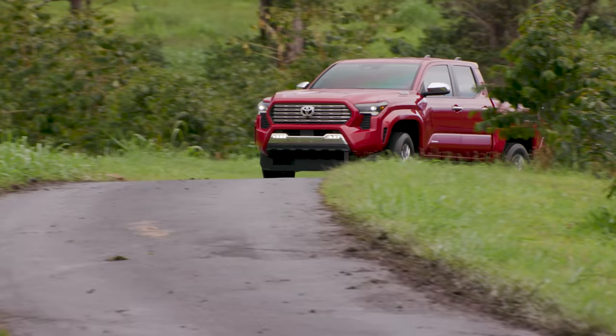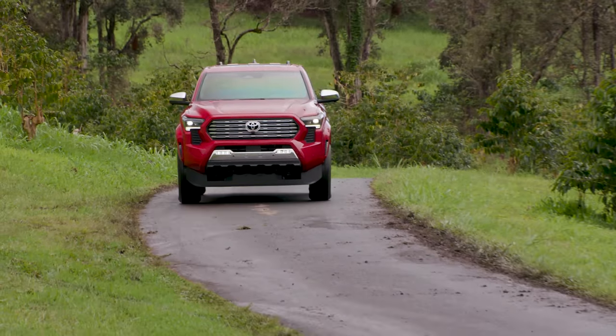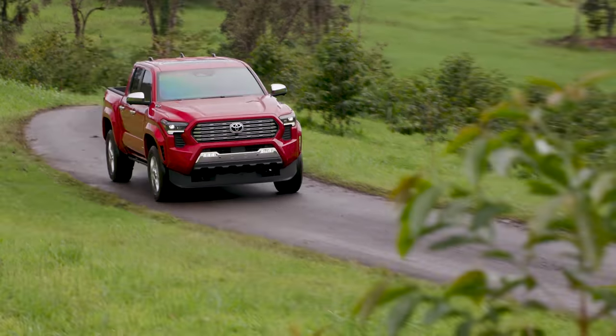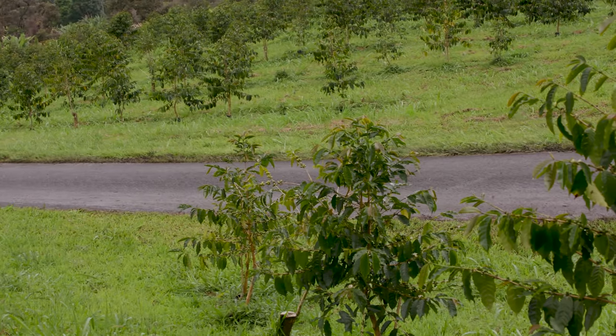For those looking for the ultimate combination of luxury and capability, the new Limited model now offers a full-time four-wheel drive system with a center locking differential on iForce Max models. The all-new 2024 Tacoma will go on sale later this year, with iForce Max models arriving in early 2024. Manufacturer's suggested retail pricing will be announced closer to the on-sale date.